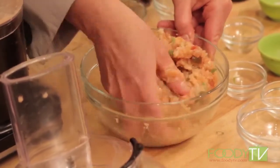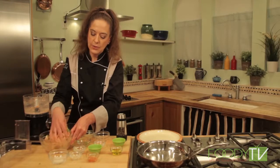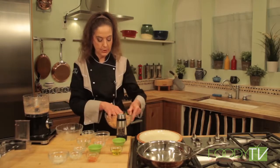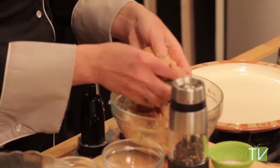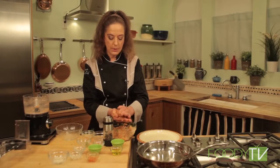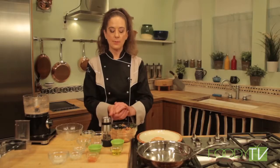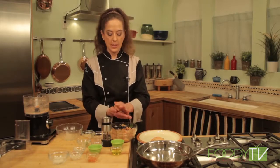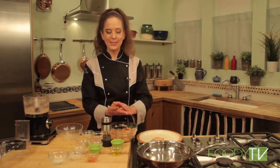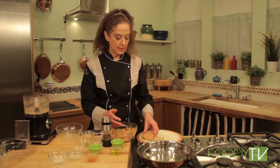These are going to be now formed into little patties, about 1/2 inch thick, 3 inches in diameter. Patty them up. It's actually perfect, about one little handful. And stick them on a cookie sheet or a plate. So you want to keep these patties kind of a consistent shape so they all cook about the same time. Again, about 1/2 inch thick and 3 inches wide in diameter.